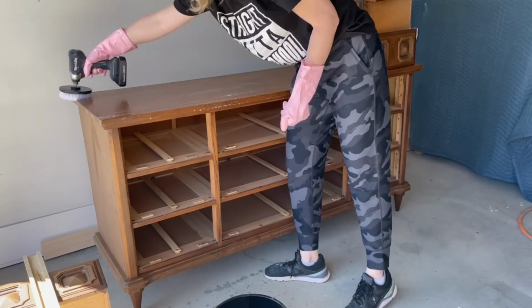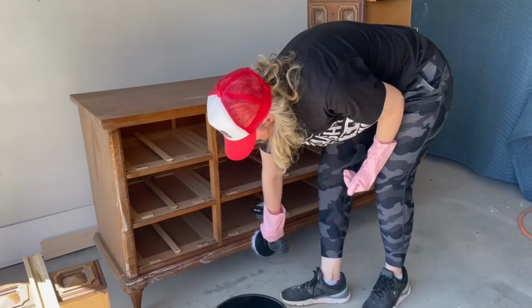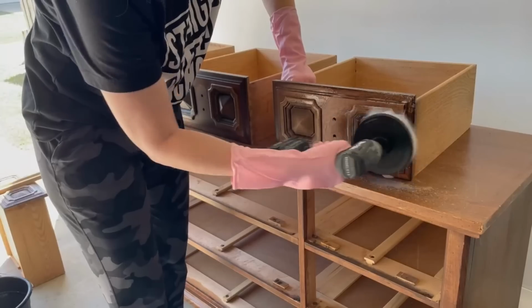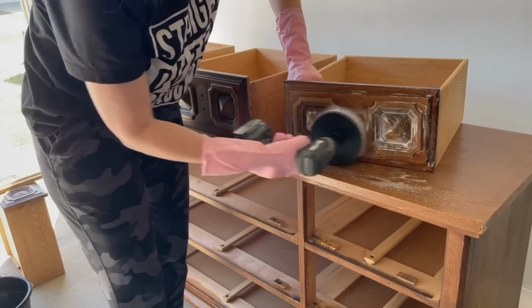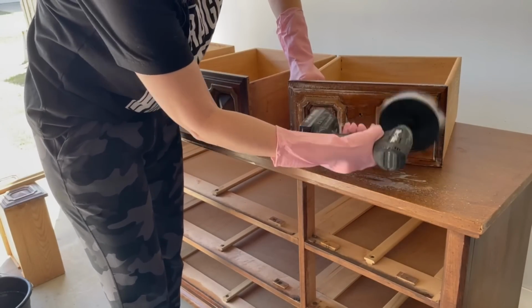I've been using my heavy-duty scrub brush on a lot of my dirty dressers lately. This just helps me get into all that detail work and to make sure that it's really, really clean. I'll link this guy below in the video description, and if you're interested, I purchased it on Amazon.